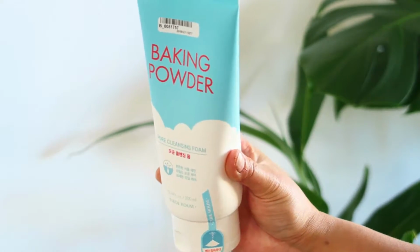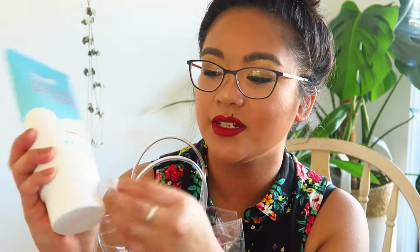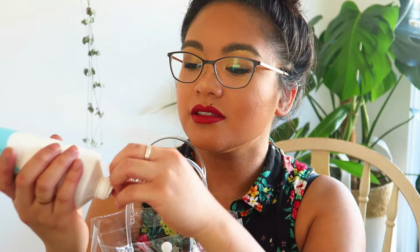The first thing is this baking powder pore cleansing foam. Now that's really super interesting. I know baking powder has been used before as a skin cleanser, almost like a really gentle exfoliant on the skin. So this would be really super interesting to try out. This is from the brand called Etude House, and I'm just gonna have a little smell because I'd be interested to find out how this smells.